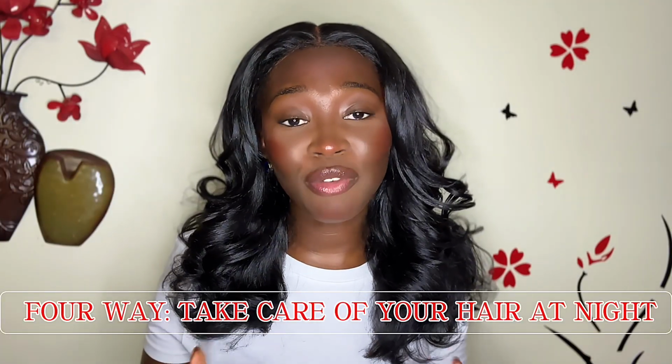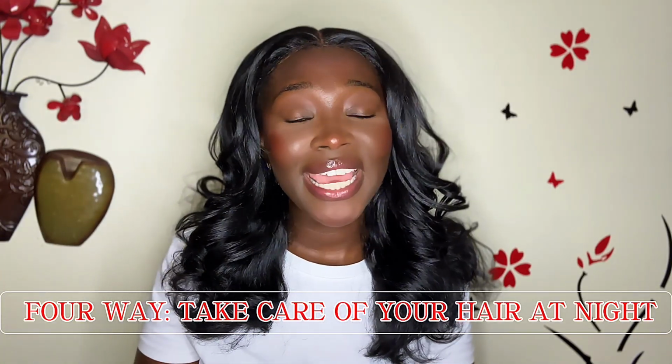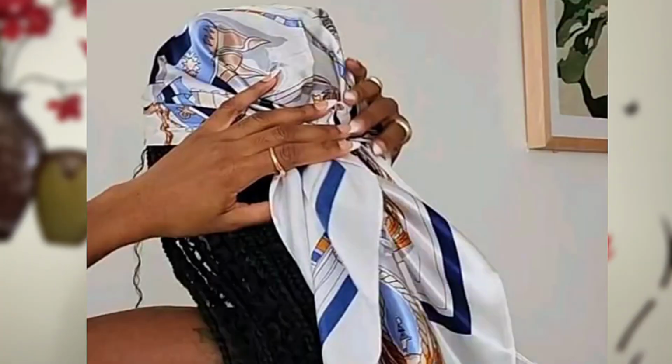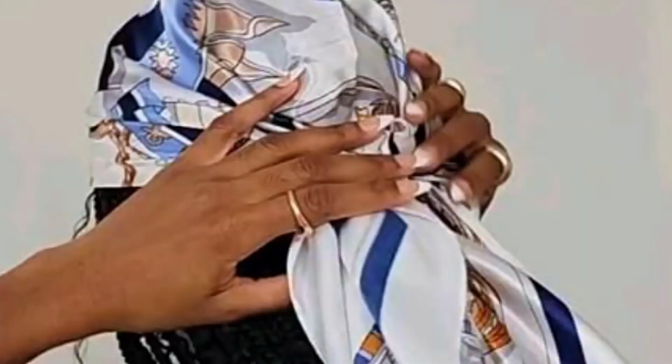The fourth thing to help prevent breakage while having a protective style is taking care of your hair at night. I know after a long day, you want to just snuggle in the bed, put everything away and go to sleep. But it's important to make sure that you are using a silk scarf, a bonnet, a silk pillow, something that will help not cause friction. Silk is recommended because it won't cause friction compared to cotton or other harsher material types, and the silk just keeps your hair together at night. The simplest way I would recommend is getting a silk scarf, because you can just wrap it on your head, as you can see on the screen, to protect your hair from moving while you sleep at night.